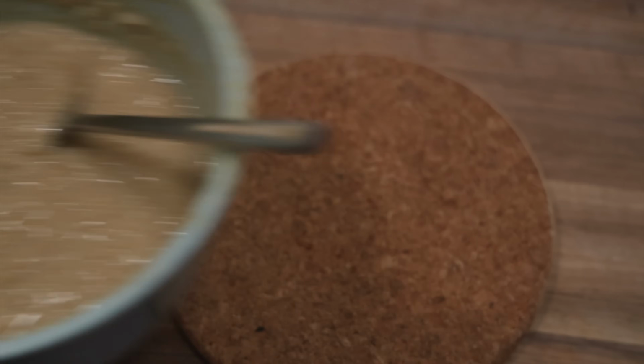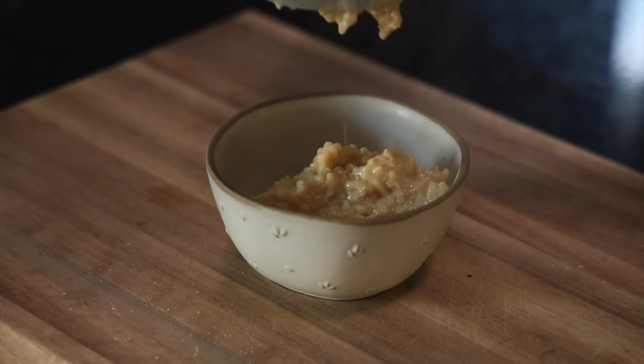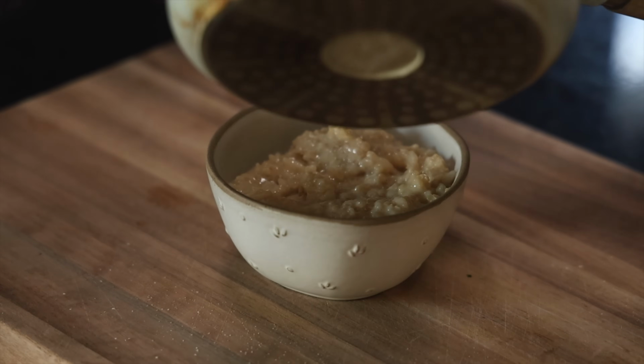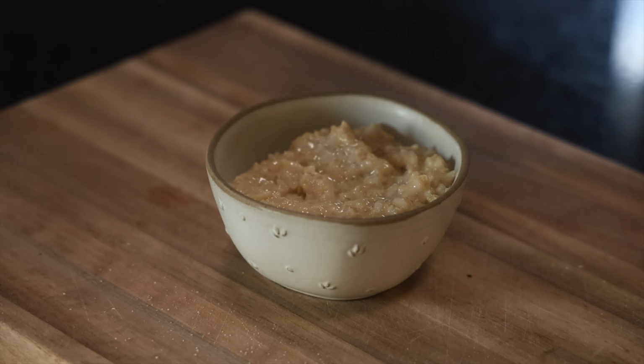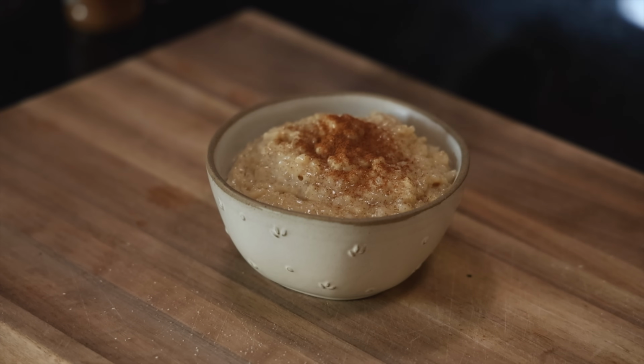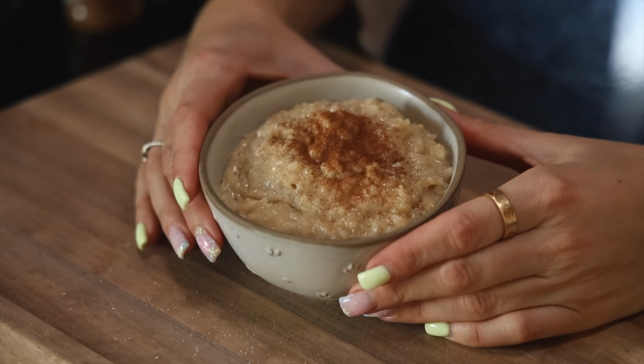I wanted to have this cold, so I transferred it into a little bowl and then I topped it with some cinnamon, but you could see the texture right here really well. This is what we're going for in our vegan coconut quinoa rice pudding. I keep calling it coconut quinoa pudding because that's what it was. It's quinoa rice pudding. Jeez, I had to edit myself like 7 times saying that.